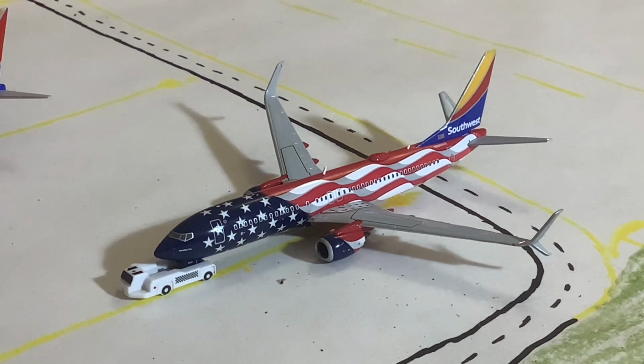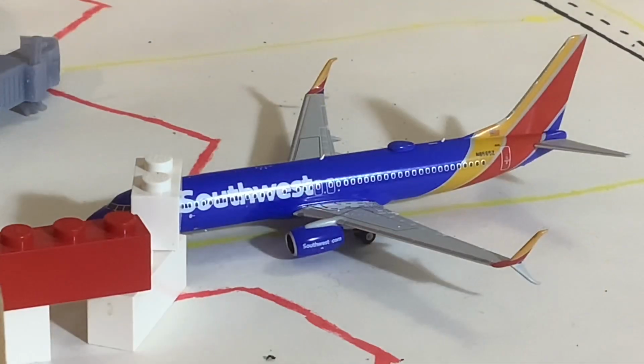This one arrived in from Denver, and it will be heading out to Chicago Midway. And right here we have the regular livery Southwest 737-800, and these passengers are feeling sad that they missed out on the chance to fly on the special. This one arrived in from Baltimore, and it will be heading out to St.